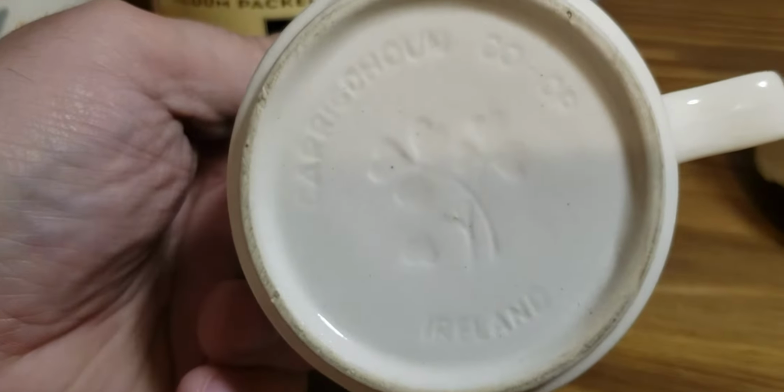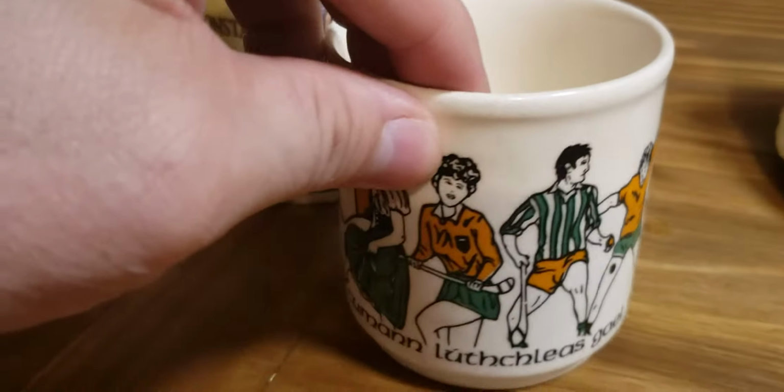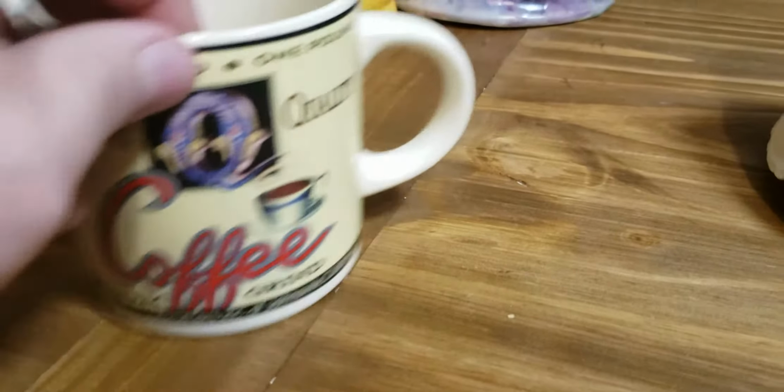I found some more mugs by this company. They were in the $10 to $15 range, but I couldn't find any of this exact mug at all, sold, listed, completed, nothing like that. So I'm kind of anxious to see what that goes for.